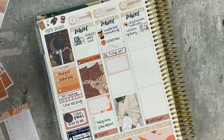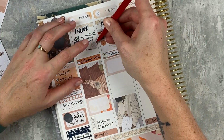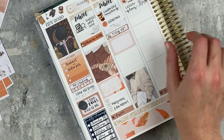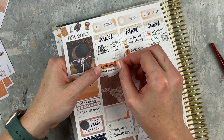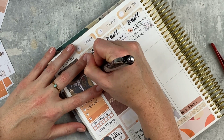So here's where I'm fixing Monday again. So I just moved up the laptop. I moved up the little thing. And then I have these cute little dividers from Jackson Pepper from like forever ago, probably 2 years ago. And I thought it looked really cute with the kit. So I just pulled in one of those.